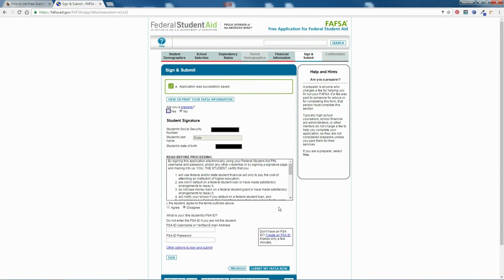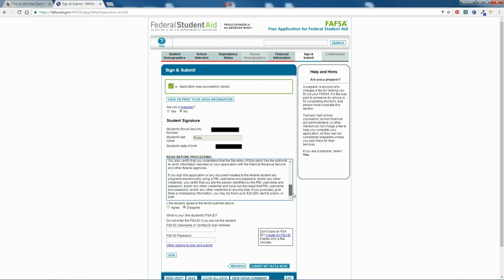So this is the last page of the application. Here it's going to ask you, are you a preparer? I just leave it clicked on no. It'll show you your information here, your social security number, your last name, and your date of birth. Just review and make sure that information is correct. Here it says read before proceeding. So you want to read the terms inside the box here. And it says, I, the student, agree to the terms outlined above. If you agree, click Agree.